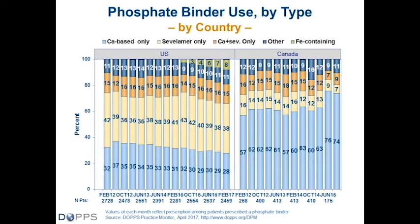And the U.S. has seen the emergence of newer agents like these iron-containing agents and likely others like lanthanum that are starting to develop some market share. Whereas in Canada, these iron binders have not really started to take a significant portion, at least as far as June 2015.